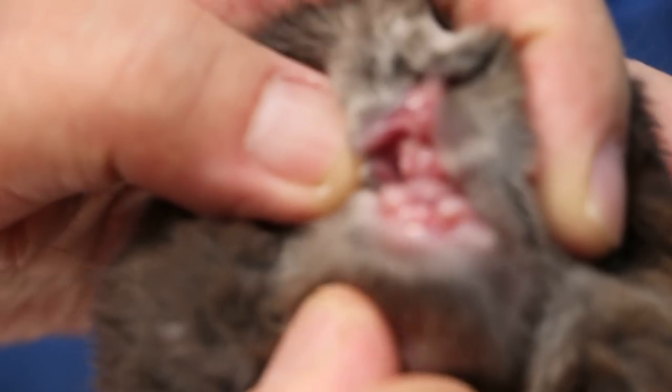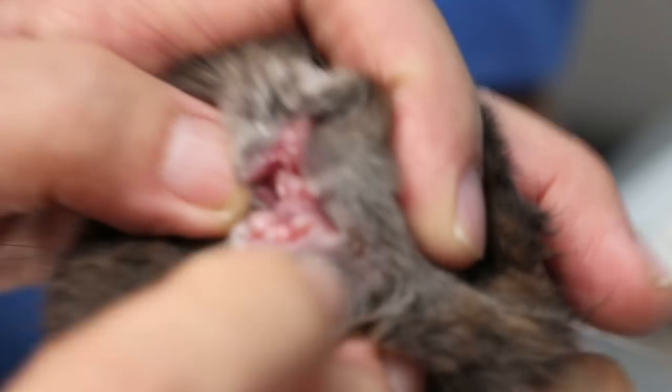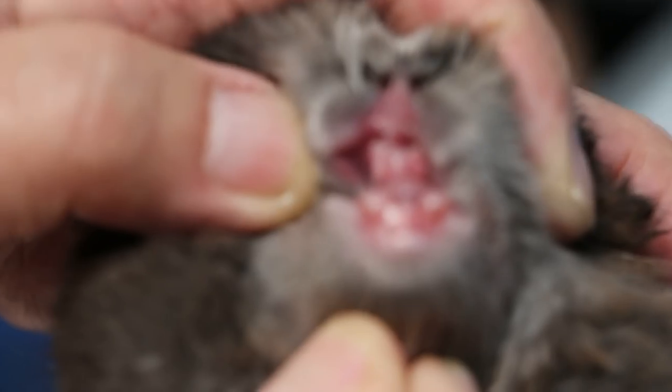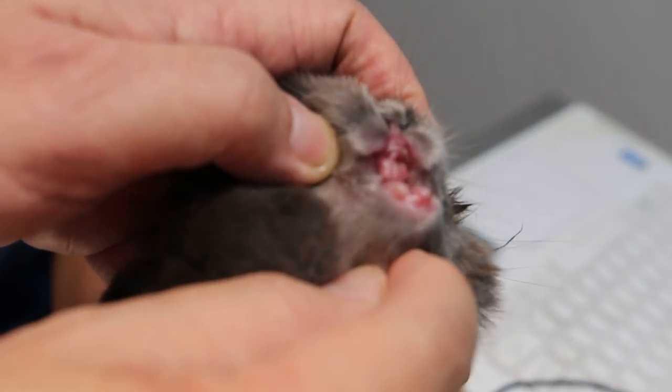You can see the extraction has been done. There are no more teeth. You can see the lower jaw. This is the lower jaw. It's longer than the upper jaw, so that's why the teeth cannot wear out normally. Okay. Now I will use a forceps to show.